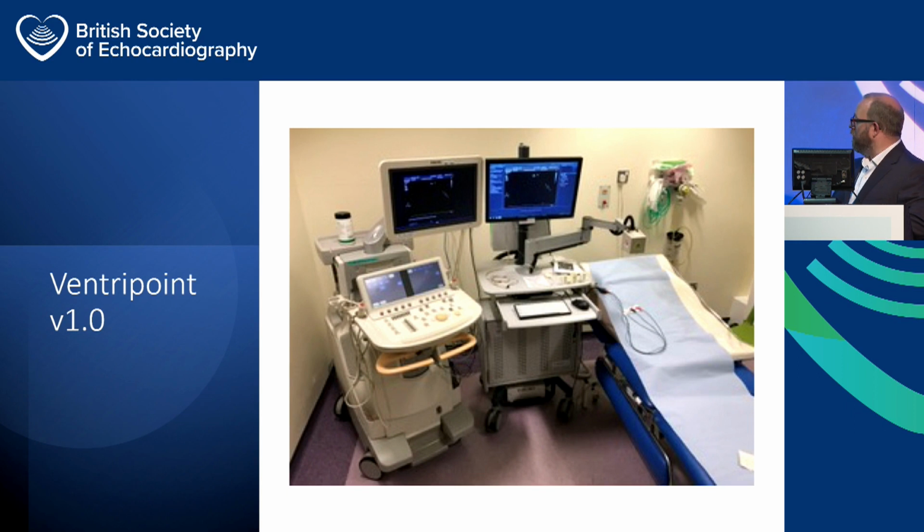However, you can notice that the IE33 echo machine here, you see that the Ventripoint machine situated next to it was quite large, quite cumbersome, and that really limited its use for outpatient echo scans only. So we were using it quite extensively for following up our patients with tetralogy of Fallot with pulmonary regurgitation, and found it very, very valuable for that.